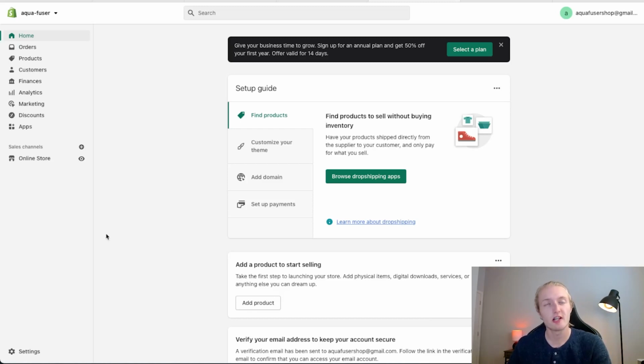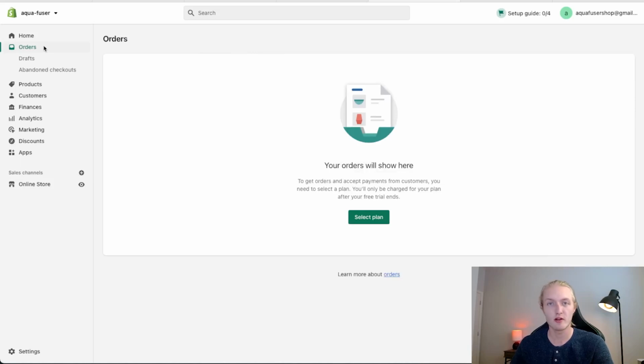Now, just going over the dashboard, you'll notice on the left, this is where all of our tabs are. So you'll see things like the home dashboard, and this is where you'll see any important information about your store once you start getting sales and start having customer interactions. Orders is where all of the orders you get on your store will come in. You'll be able to see customer details, shipping addresses, order numbers.